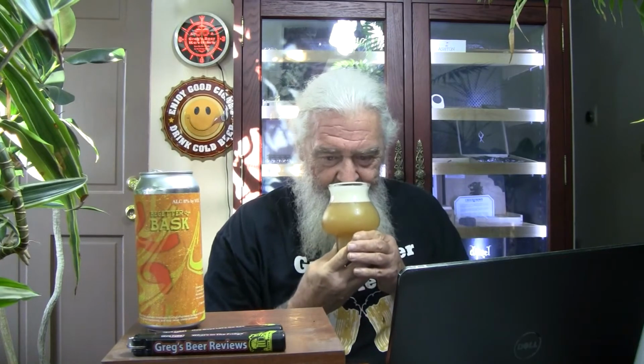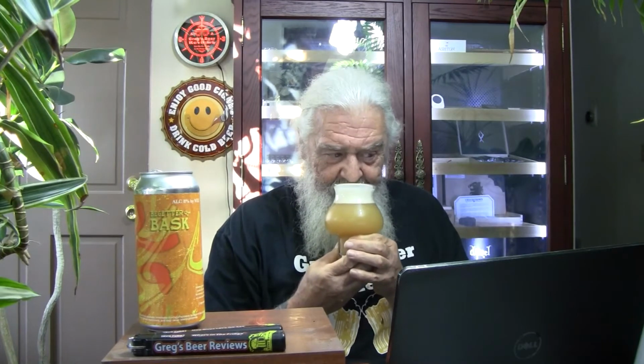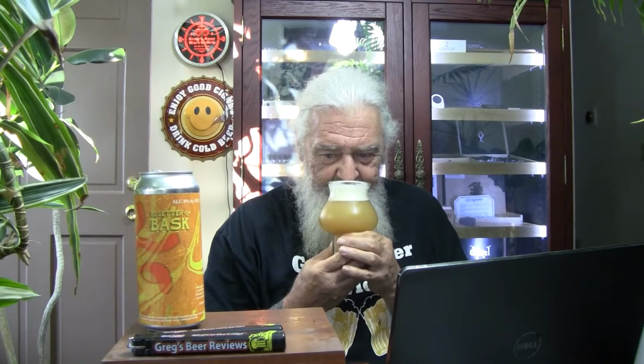Let's find out. To the nose we go. Oh yes, big time hop aroma. Very citrusy. Oranges, pineapple, maybe some tropical fruit notes, maybe even some peaches in there. Smells awesome, guys. Smells awesome.